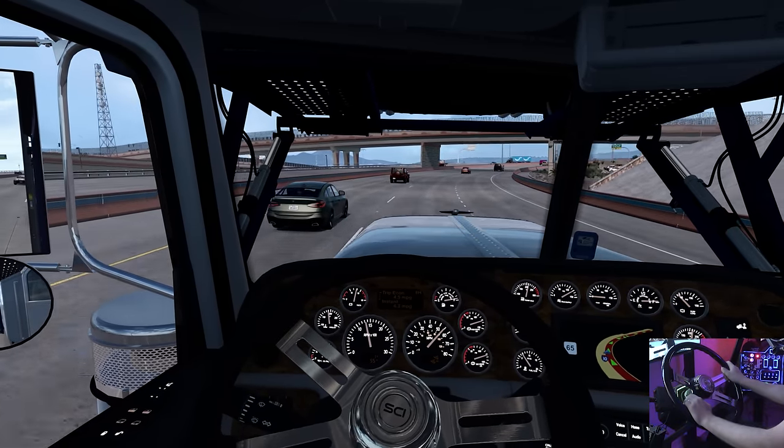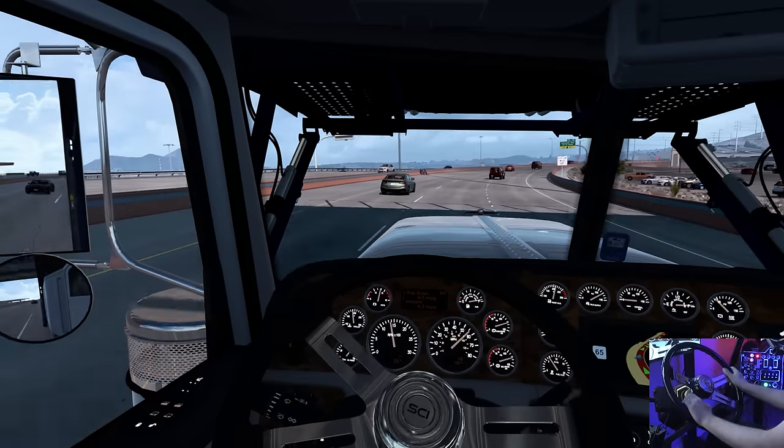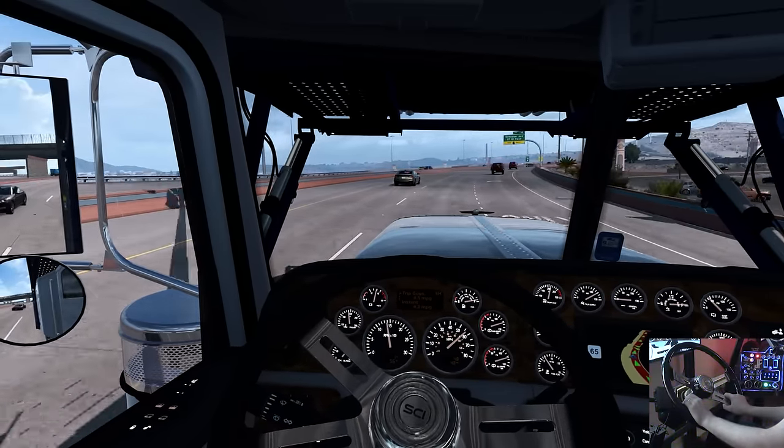All right, I'm not going that way. I think we stay in the middle lane here. Yep, that's what I'm going to do. That is what I plan on doing. So that's what's going on with all of that.